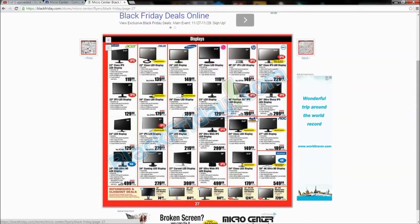I have a Lenovo 24-inch IPS LED monitor with like a 5 millisecond latency or something like that. I don't remember exact specs, but they got some pretty intense monitors on here, I must say. Like this right here, $299 for this ultra wide 25-inch LED display. We have a 27-inch IPS right here, you guys, for $279. That is an amazing deal right there.